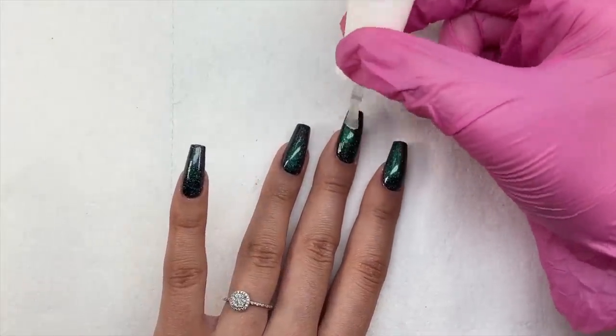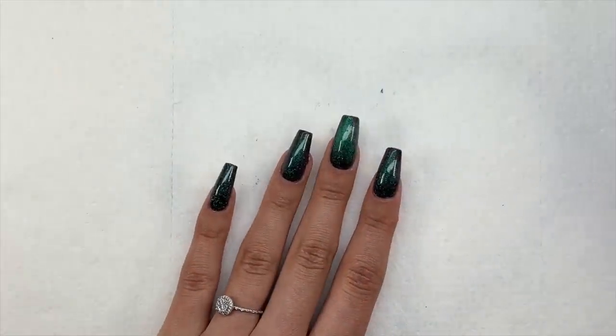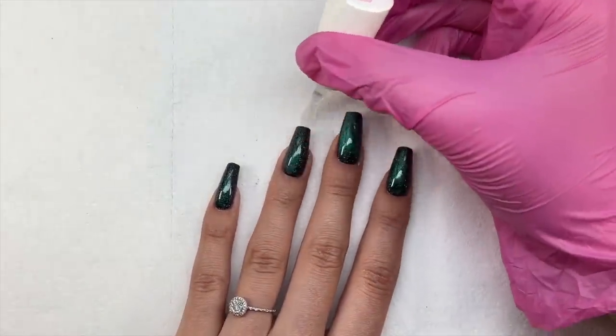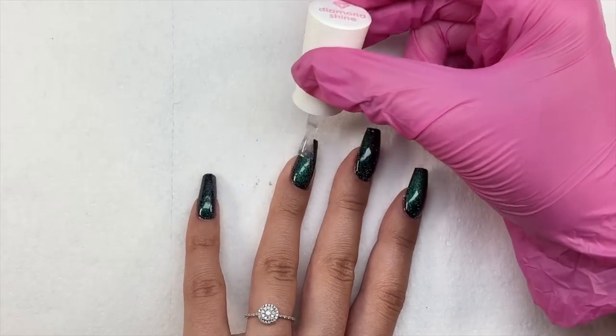So after I had on the cat eye, I did each nail individually and cured for 30 seconds before moving on to the next nail. That way my design wouldn't move around.